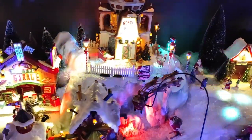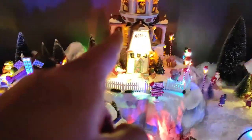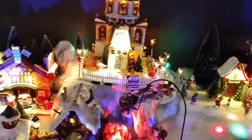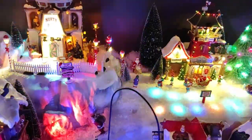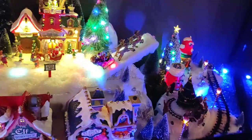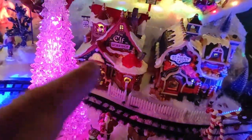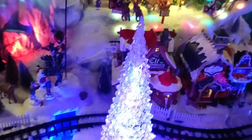This is North Pole, a collection made exclusively for the North Pole Observatory. This is all polyresin, so this is plastic. Okay, guys, the North Pole, the Santa's Wonderland, and you can get a very large collection. They started this some years ago. I have that piece, the Elf Workshop, and the Santa's Chalet, which they don't have today, but it's from this collection too.